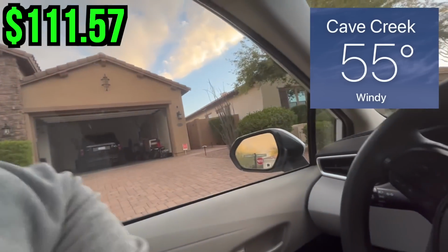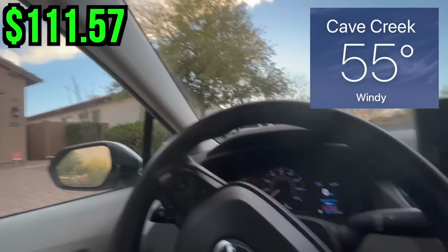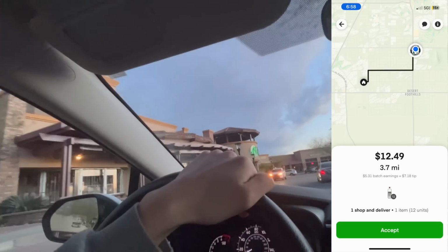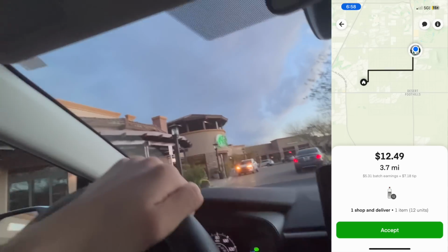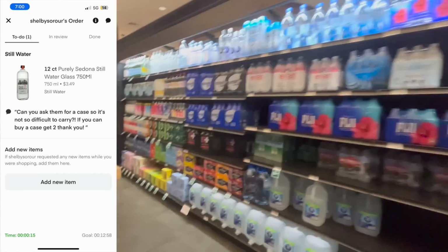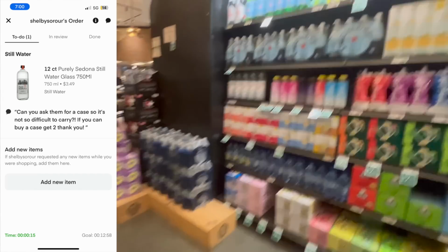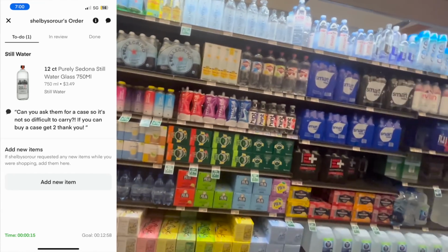Dropped it off and the person was like, aren't you freezing in shorts? I don't think this person has left the state of Arizona. I drove back to the same store for my 3rd Instacart in a row from them, but this one didn't go so well. They only had the smaller size bottle of this specific brand that the customer wanted. No other water is acceptable. That's how you know that someone's rich.